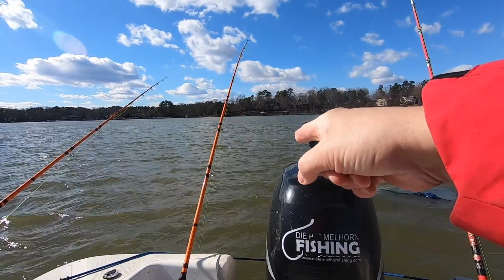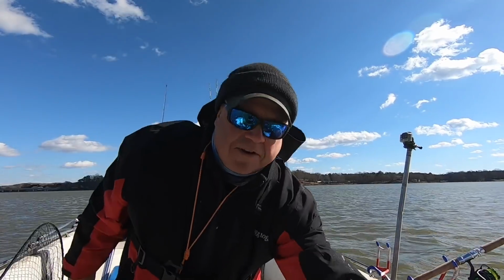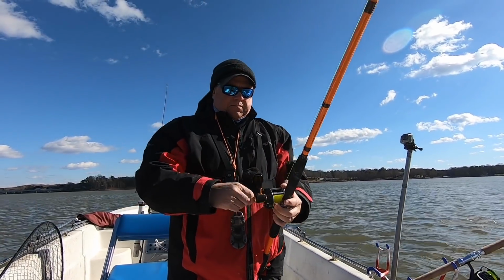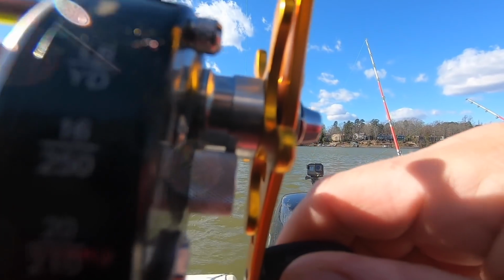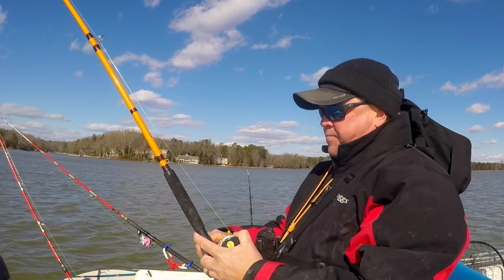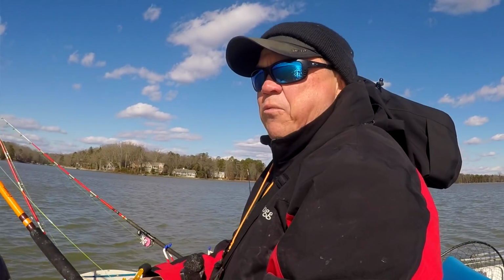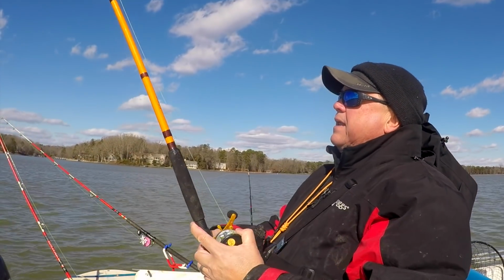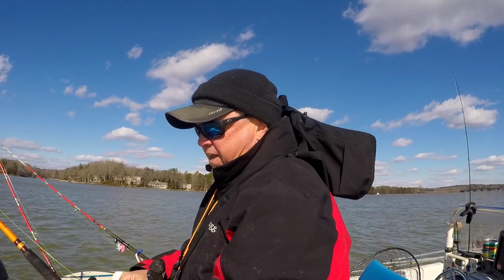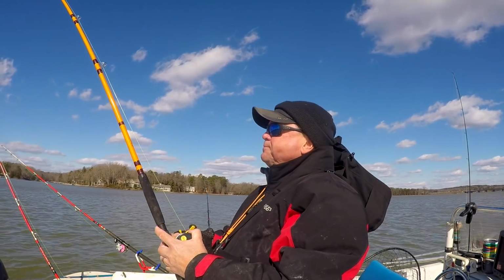All right, guys, got one going pretty good right there. That is another one on perch. Number two on perch, fish number three. Decent bite. I made that last drag all the way out to the bank and didn't pick up any more fish after that last one.